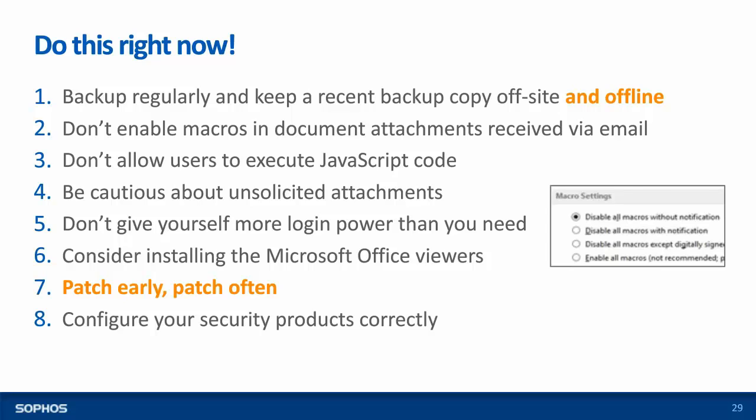Be cautious about unsolicited email attachments. Yes, I mean, this is user training. It's difficult, but unless you're regularly telling people, they aren't going to learn. You need to make sure that if you don't know who these people are emailing you and they are sending you executable code in an attachment, then go and seek advice before opening it at the very least.